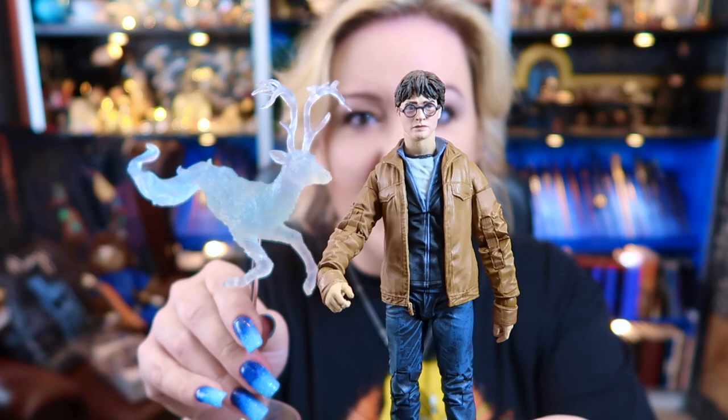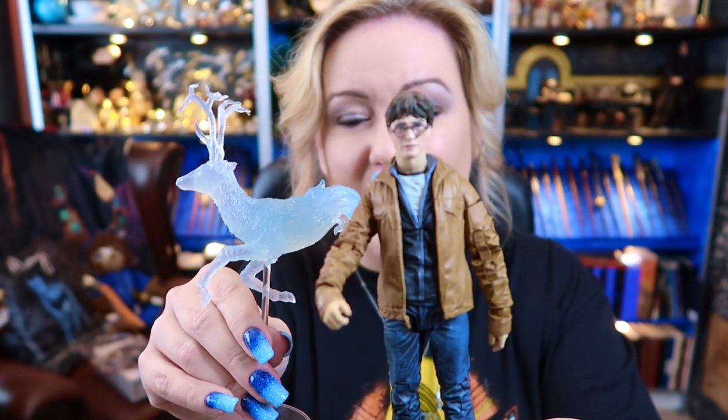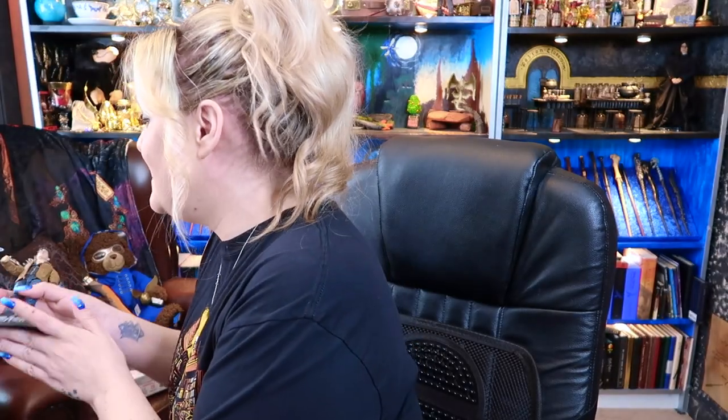Like this, you know. So we have Harry. Doesn't look too bad, do you know what I mean? Doesn't look too bad at all. It's very pretty. So that's Harry. I'm going to pop him down because I've got a funny feeling he's not going to stay up by himself. Now let's go into Ron's box.